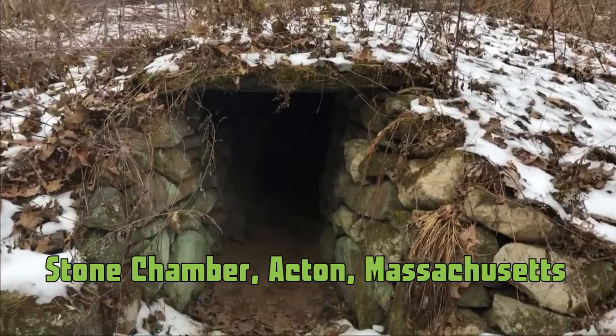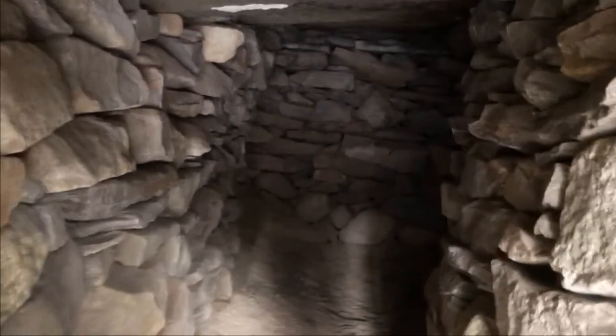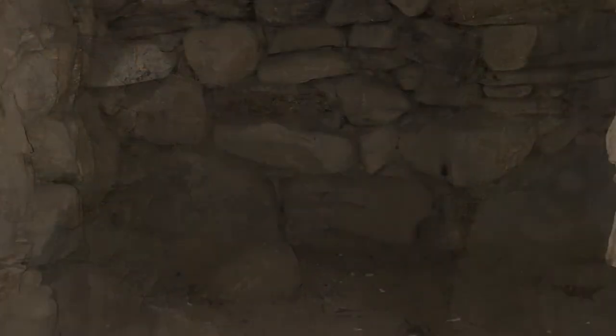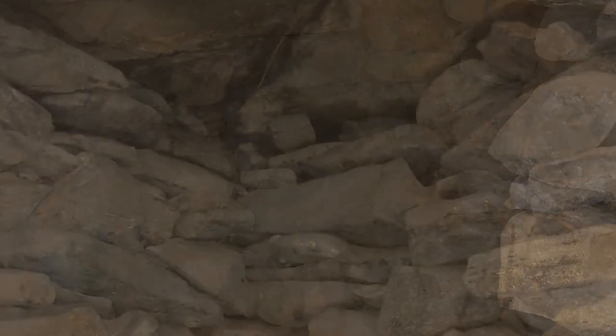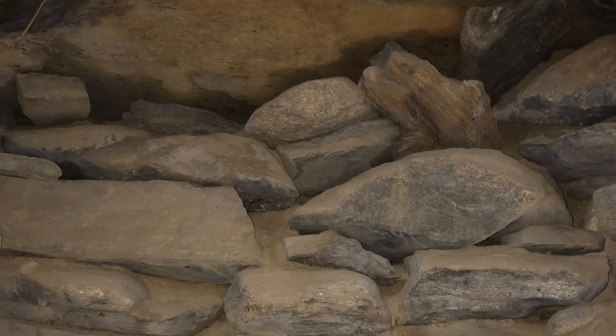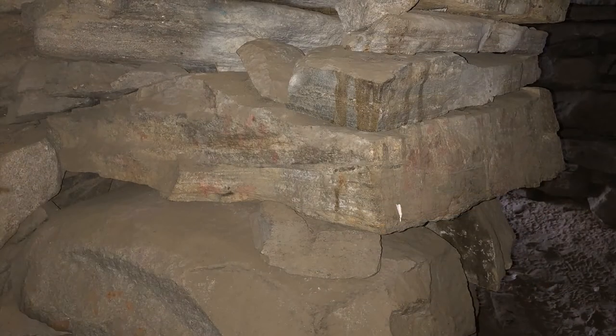Let's take a look. The chamber is L-shaped. The chamber is perched near the banks of the brook, where it expands into a pond.